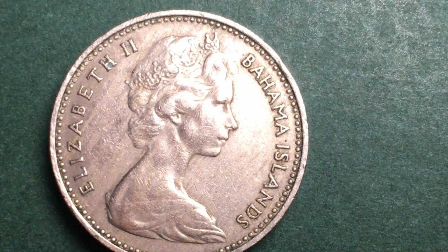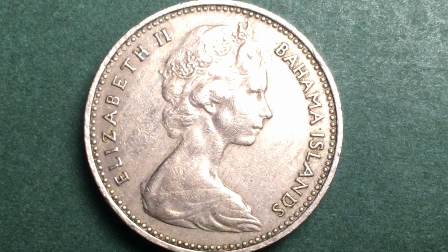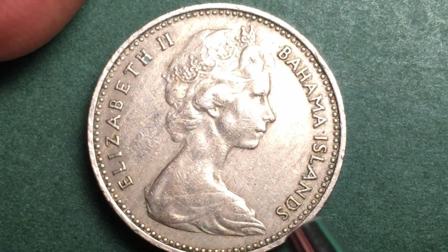And today we have the weirdest, or one of the weirdest coin stories in history, and that is the story of the 1967 New Zealand 2-cent mule. And so you're saying to yourself, well, why are you showing us the Bahama Islands 5-cent coin from 1966? Well, it turns out that this 5-cent coin is a major part of the New Zealand 2-cent mule from 1967 story. Both the New Zealand 2-cent and the Bahama Island 5-cent were made by the Royal Mint in London.